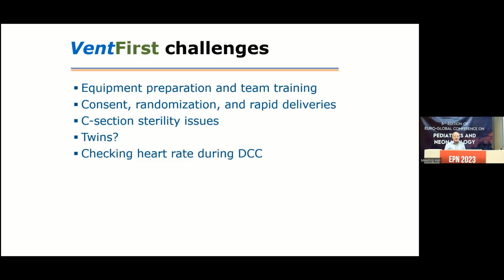This is the VentFirst trial being carried out in the USA, and as it suggests, you vent first before clamping the cord. Of course, they have shown there's difficulty with getting the equipment prepared, team training, etc. But one of the other things they identified was the difficulty in checking the heart rate during delayed cord clamping.